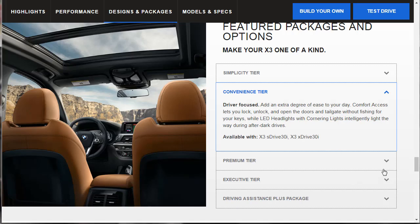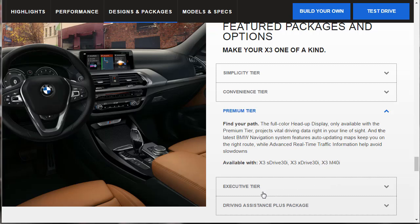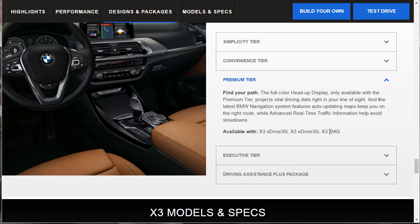Okay, premium tier. Now, something we were reading said executive tier, so that's the one I've kind of got my eyeball on, but we're going to look at all of them. So premium tier, the full color head-up display. Okay, so that's what it takes to get into the head-up display. Only available with the premium tier, it projects vital driving data right in your line of sight on your latest BMW X3. Advanced real-time driving information helps avoid slowdowns. Okay, so available with, and we're building out the M40, so we can grab that on that.